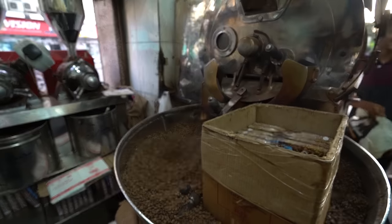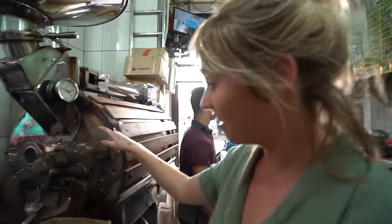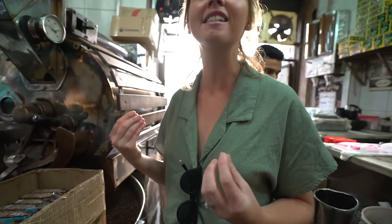All right, you're going to see how it gets made. This is super cool. It's invited us in. So I think this is the machine they use to roast the beans. I'm guessing they must pour it up there, and then it comes through. Wow. It smells amazing in here. It smells like spices and coffee.